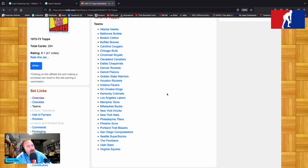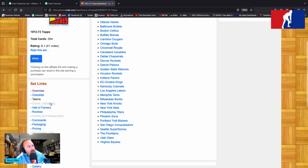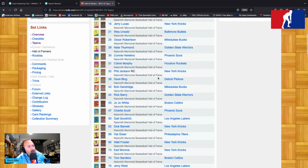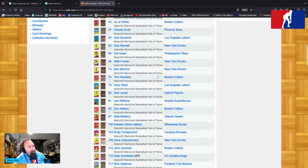So love all the names there. The Squires, Conquistadors. The Floridians are just the Floridians. They don't care if you know exactly where they are. They're just going to give you the area code, but not the full number. Hall of Famers in here, 87 of them. Who's who of 60s and 70s basketball, and sort of 80s and 90s basketball coaches.